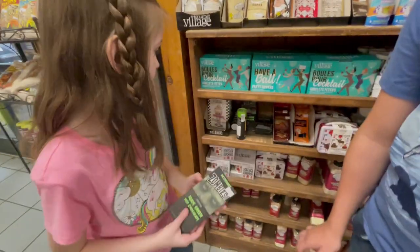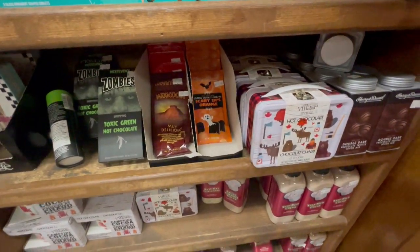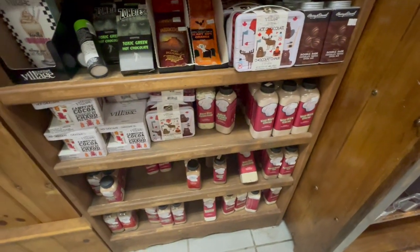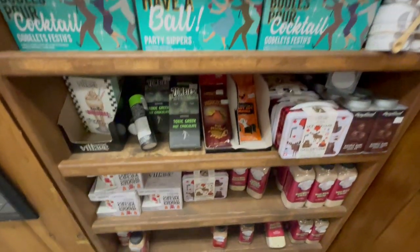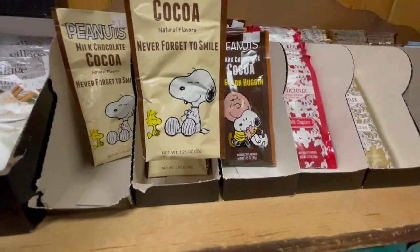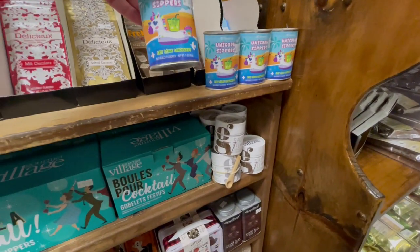Zombie hot chocolate. I just found it. Oh, what is that? Halloween one. Colorful chocolatey drink mix. Hot chocolate. Here they got, oh, these are hot. They got peanuts, hot chocolate. What is this? Key lime lemonade.